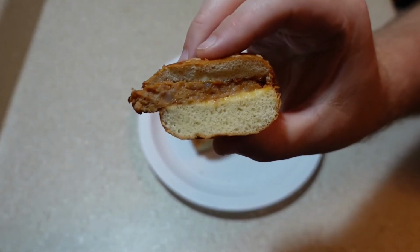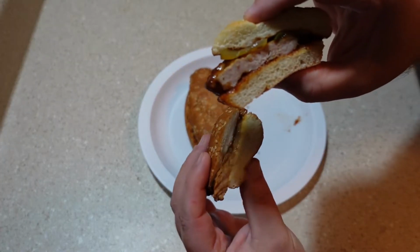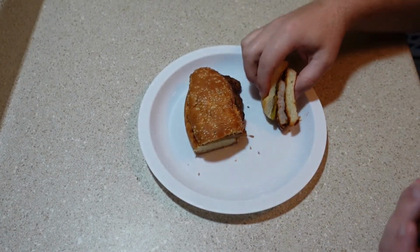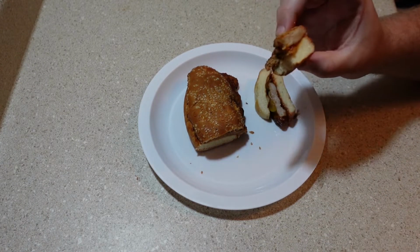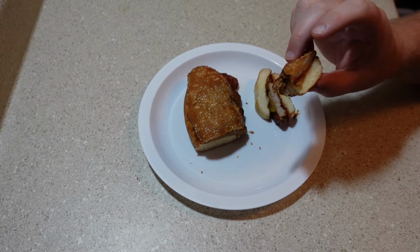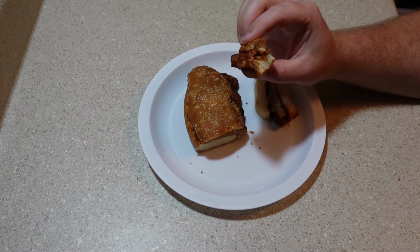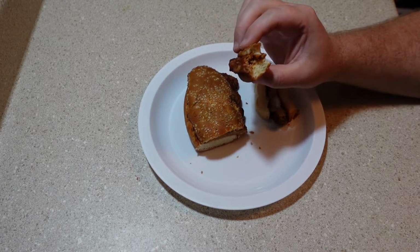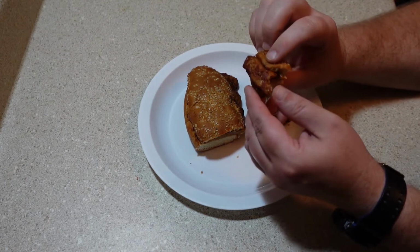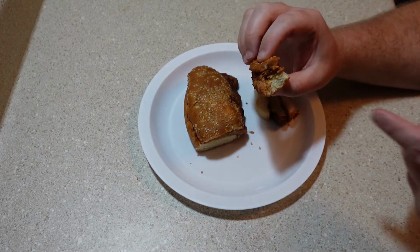So here's the Members Mark barbecue rib sandwich and the McRib. This Members Mark barbecue pork rib sandwich is very good. I actually prefer it much more than the Fast Bites one. It has a little more hint of smoke than the McRib does, but not as much as the Fast Bites. But the bun is still fairly soft. The meat is good. Seems like there may be a little more barbecue sauce on this one, but I really like this one.